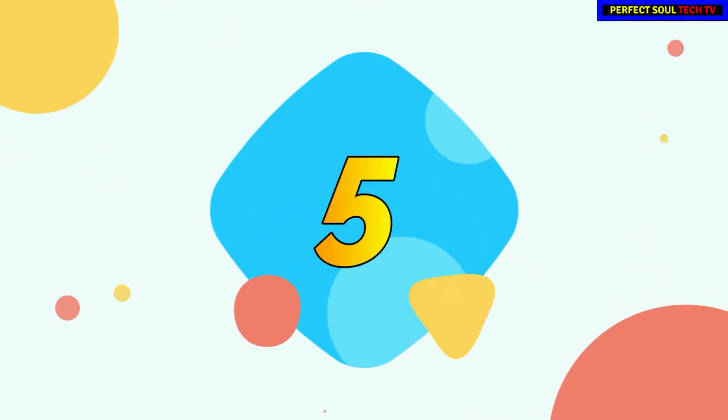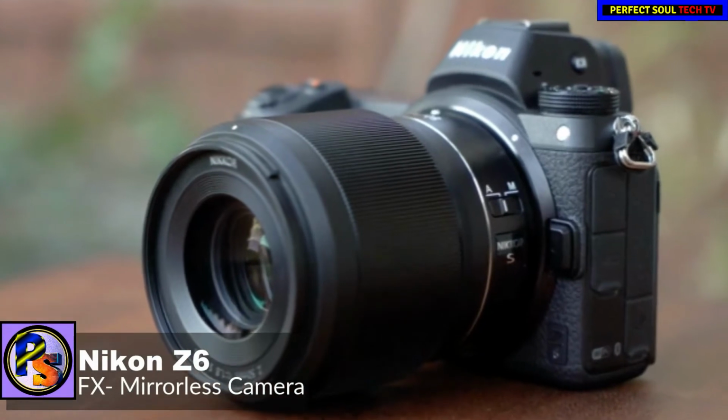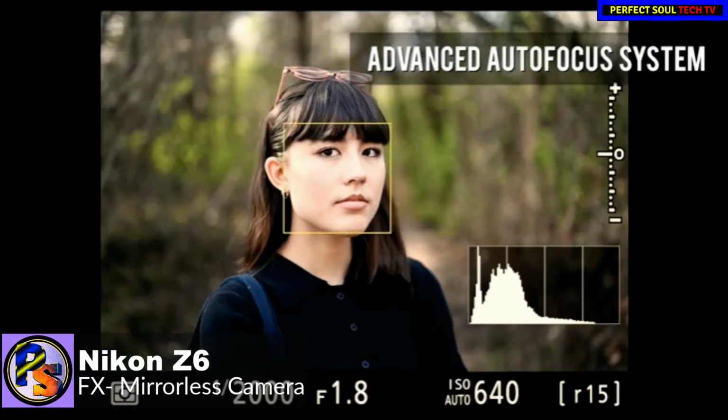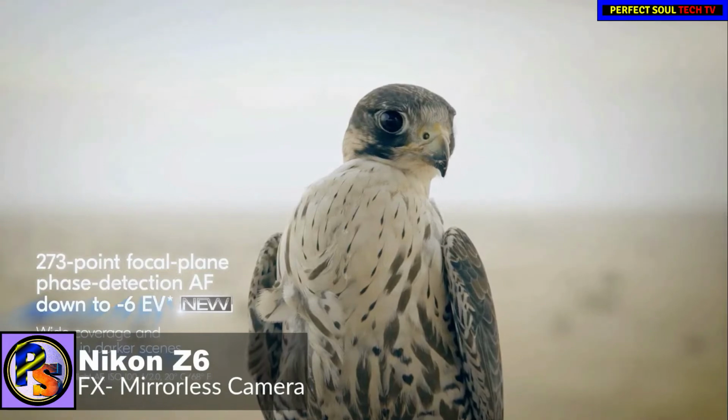At number 5 is the Nikon Z6 FX-Format mirrorless camera. The new Nikon Z6 is designed to be a versatile, all-purpose, full-frame mirrorless camera, designed for a wide range of subjects from portrait and wildlife to sports action and nature shooting.